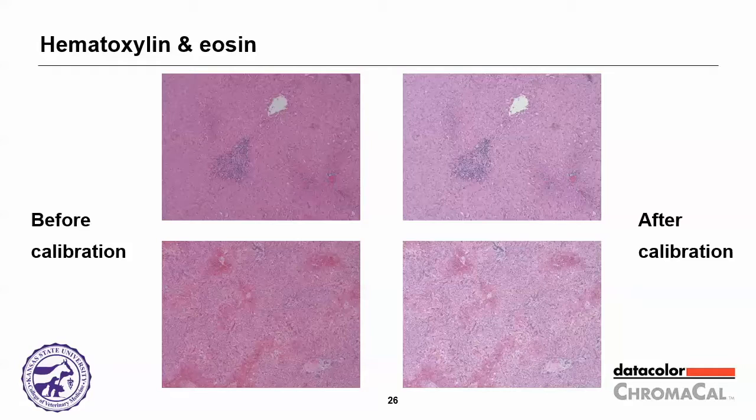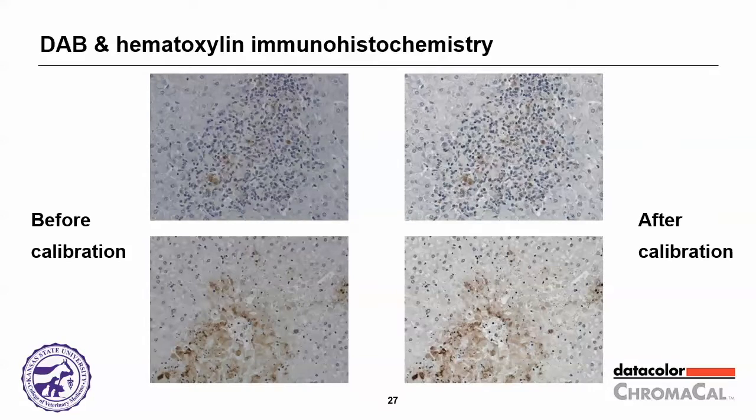You can't get rid of an absolute problem if, as our lab one day, they forget to put the hematoxylin on or the hematoxylin stain runs out. You can't make hematoxylin come back. But you can certainly enhance and make the color very true on the images such that they come into much better alignment. If we look at IHC, the key thing with IHC is knowing whether you have a signal or not.